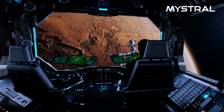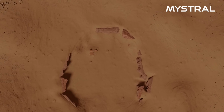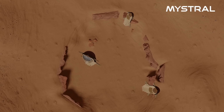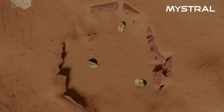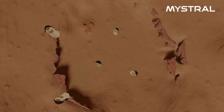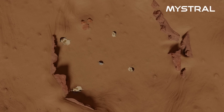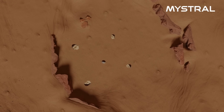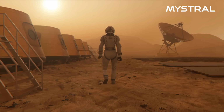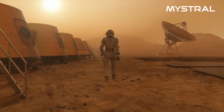Another question is where all the water went. The polar ice caps contain some water, but not nearly enough to account for the volume suggested by the geological evidence. Some water escaped to space as Mars's atmosphere was stripped away by solar wind, but recent studies, including the InSight seismic data, suggest that large amounts of water remain trapped underground.